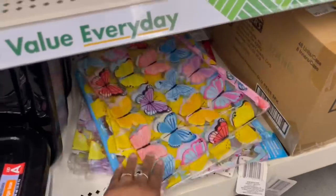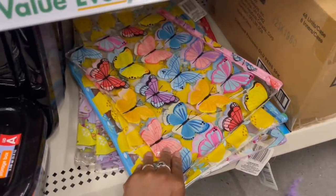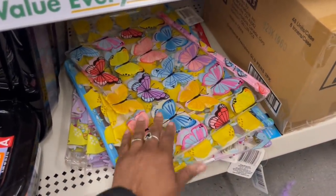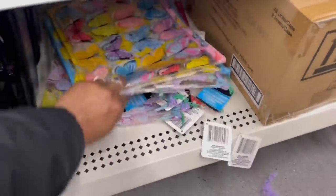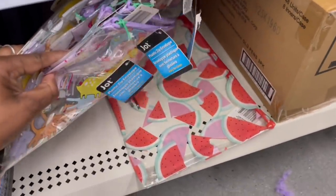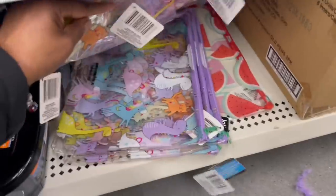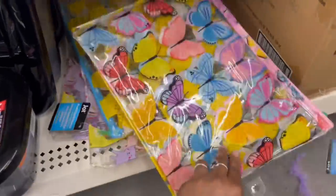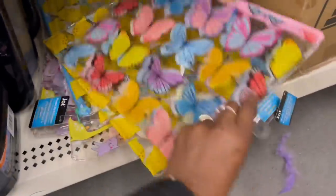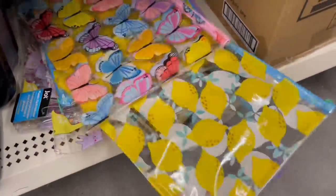Oh, the bags are back. Y'all, I told you we was taking a little vacation, right? Me and you. So I was just looking at the bags. They're back. The watermelon. This is some dinosaurs, girl, and some cats and stuff. Unicorns and the butterflies, right? The lemons, the bags are back.